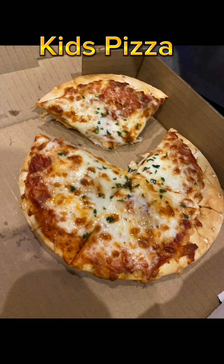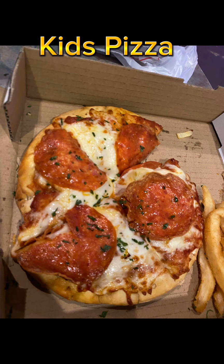Now right here are the kids' pizzas. They got personal cheese and personal pepperoni. The presentation on these pizzas was amazing. I've never seen pepperonis like that on a personal pizza in my life. It was really unique. I really never seen personal pizzas like this anywhere else. I did not get to taste these, but my kids loved it. They killed it, so I'm going to take their word for it.